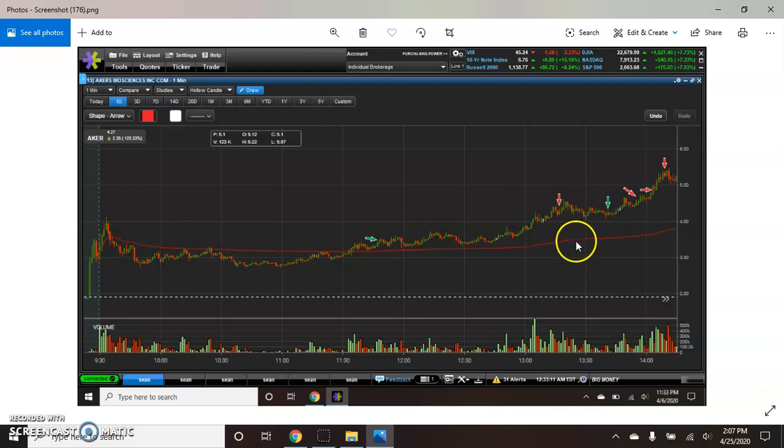Anyways, so I got the dollar sell here. And as I could tell, it pulled back to 4. It was holding. Nice little spike. I was looking for a higher low. That's exactly what we got.